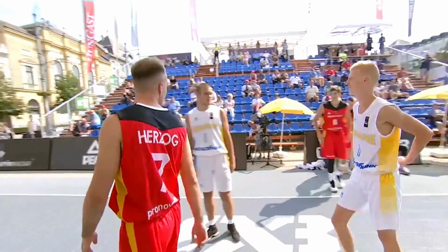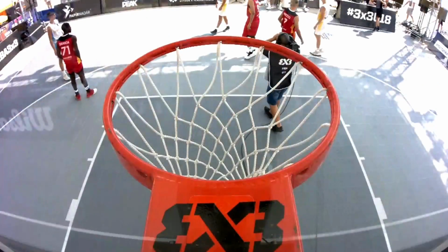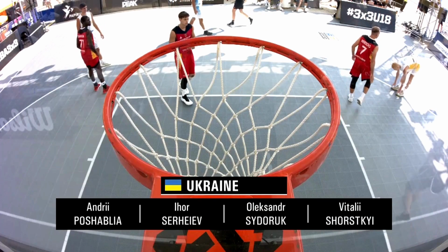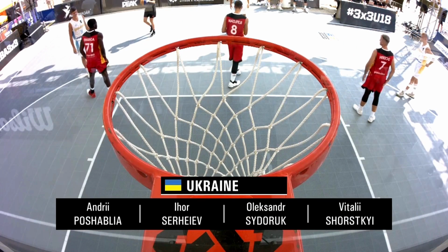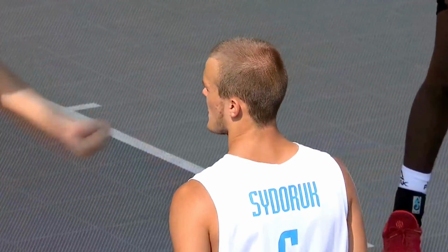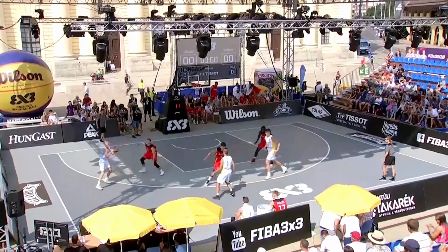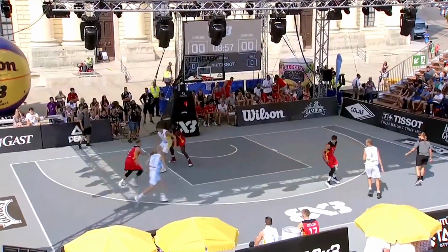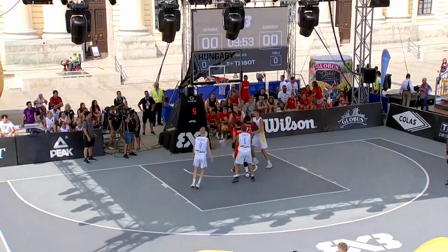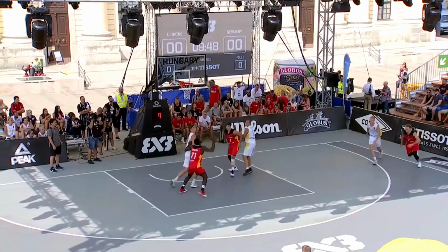Ukraine lost the first game, Germany won the first game. So Ukraine needs to win to complicate this group. We'll see what happens. Germany playing very good in their opener here in Debrecen. The game's on. This is Sergeyev. The pump fake, the shot. Emanga didn't take the bite.